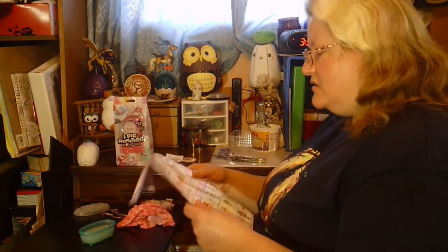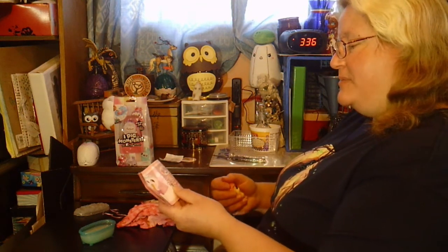However, it is really cute. It's a good sturdy plastic. While it's soft, it's not squishy. So, other than that one little issue, I would recommend these. These are kind of nice. So that was the Baby Born Surprise Pets.